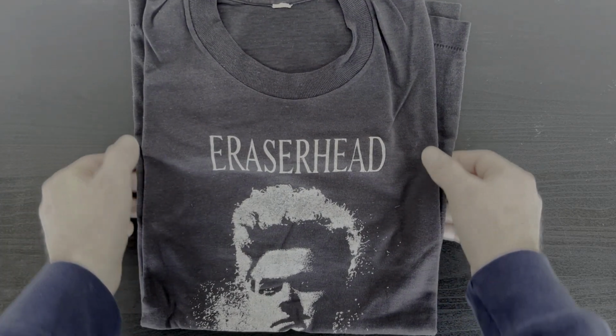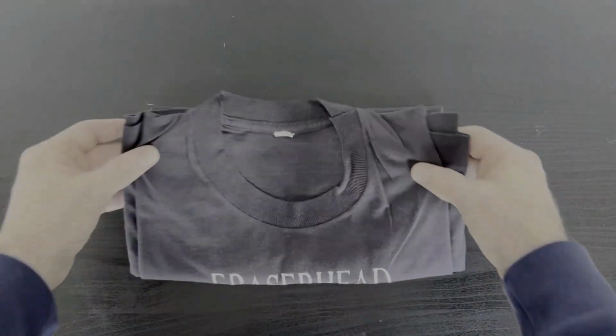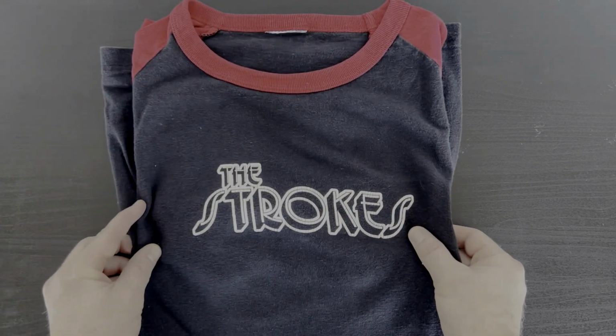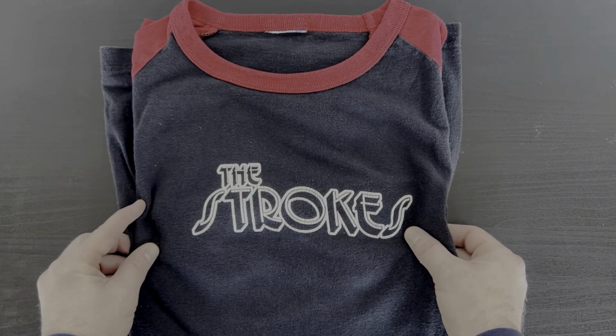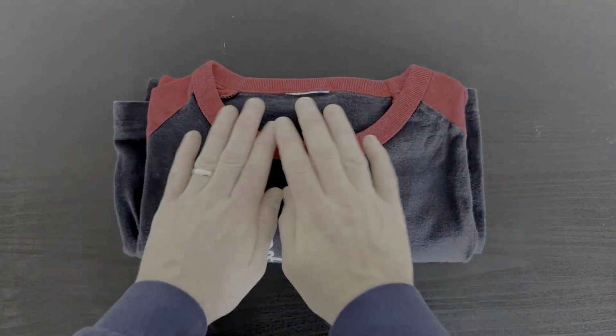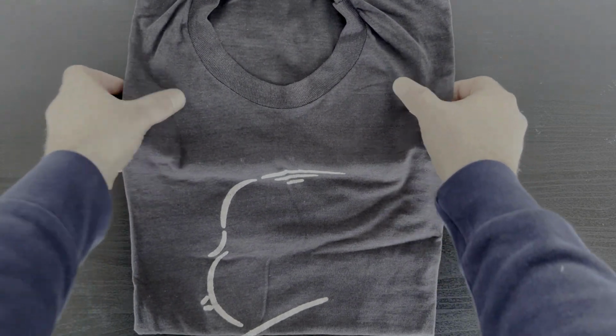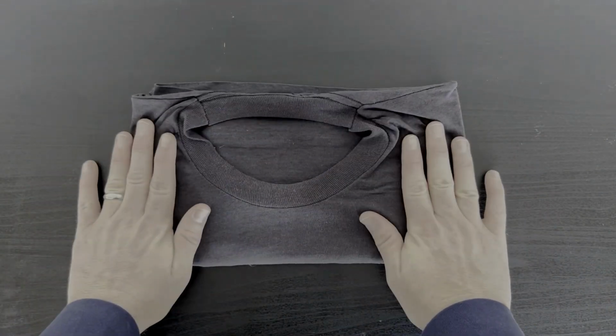The first shirt up is from the movie Eraserhead, which is a David Lynch film from the late 70s. Next, we have a t-shirt from the band The Strokes. And this shirt came out in the early 2000s, around the time of their first album. And then lastly, we have an Alfred Hitchcock shirt. This shirt and the first shirt, the Eraserhead shirt, were both given to me by my uncle. So they're vintage and pretty rare.